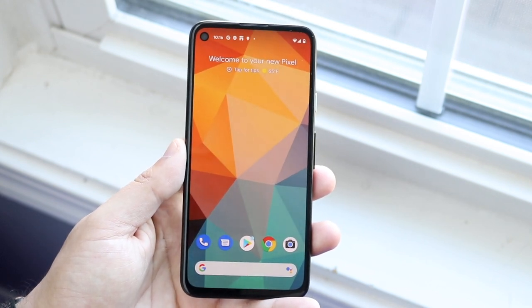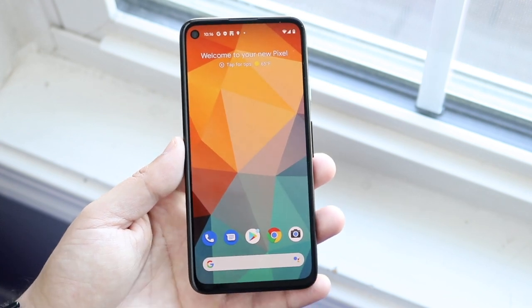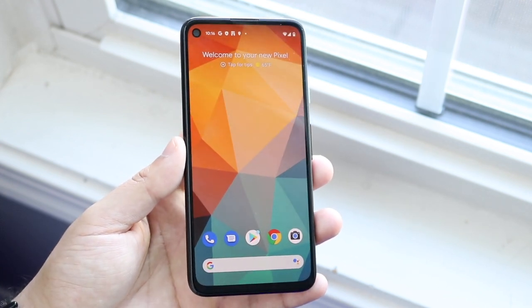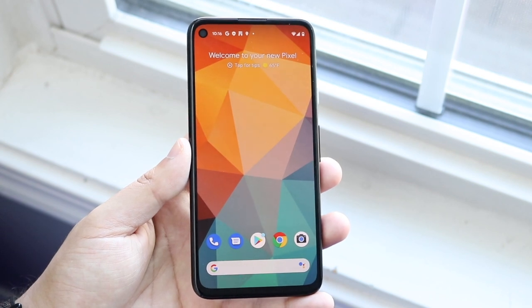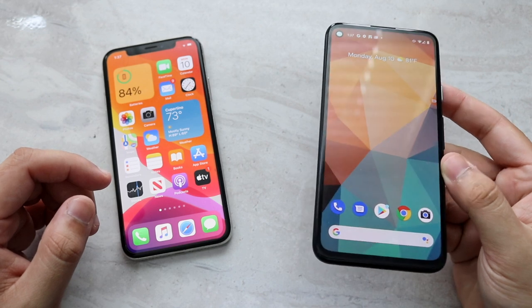The one thing to keep in mind, though, is that it's pretty reflective. So when I look at the iPhone 10 panel and I look at the Pixel 4a panel, I'm seeing way more reflection coming from the Pixel 4a than the iPhone 10. So kind of keep that in mind. If you're always in direct sunlight, you're going to have a hard time viewing it.